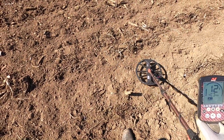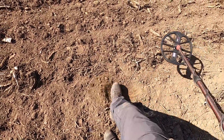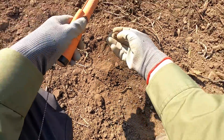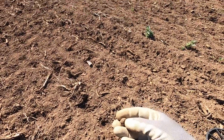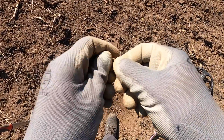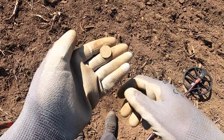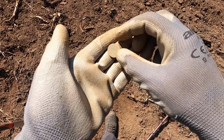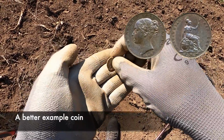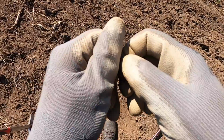This is quite an enthusiastic signal. Sounds like it's right on the top. Oh, hold on. There we are. It's some sort of coin anyway. Copper. I think that this is another farthing. I had a farthing in the field not long ago. I'm pretty sure that's what this is.